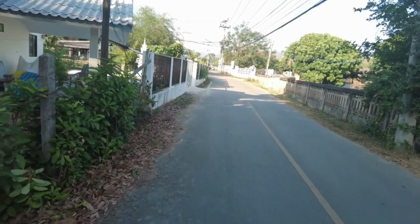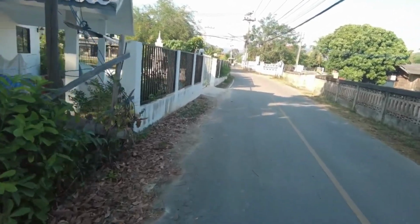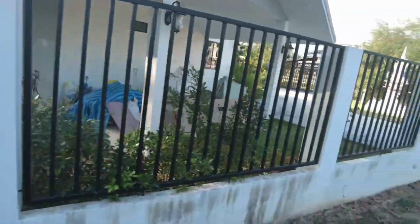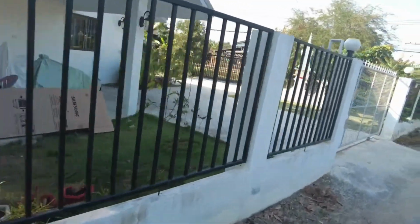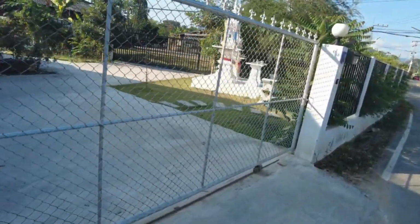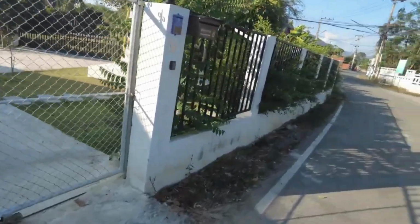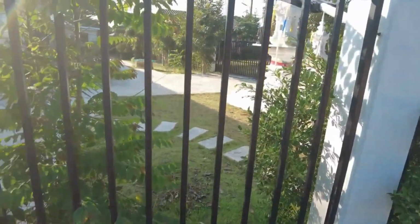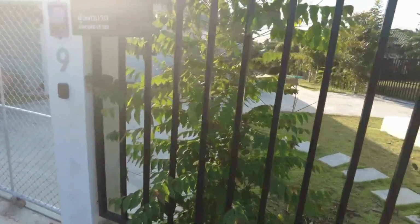Yep. And this is what I mean, some of these homes were just recently constructed, and outside they have what's called a spirit house. And I'm not going to go into details with that because I don't know all the specifics of it, but you can see it's well manicured. They take very good care of it.